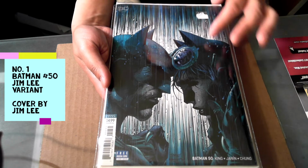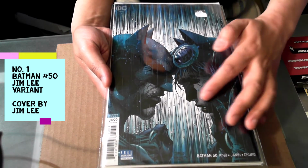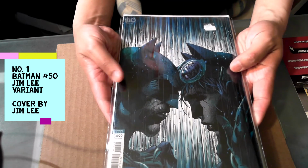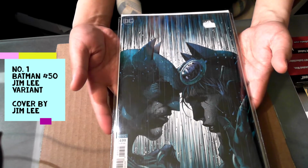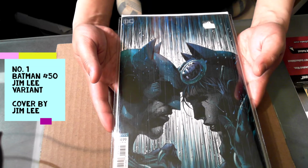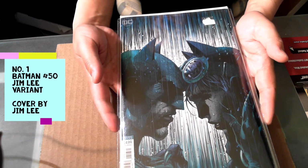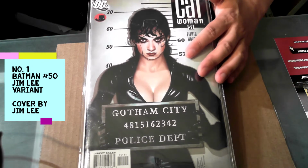The art pops. It's just so much more detailed in all the lines and the shading, and not just on this cover, but in all the more modern Jim Lee covers. It's like putting his great artwork under an improved filter, I feel like.